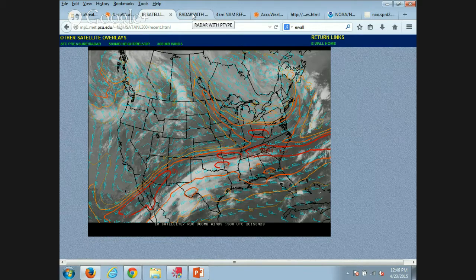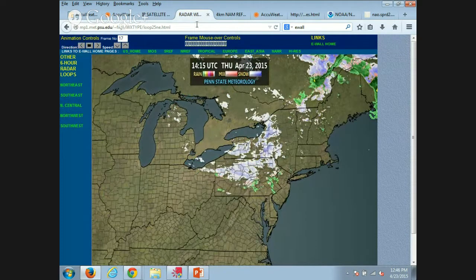So kind of a look here at the local radar. There's a nice band setting up just north of us, probably whitening the ground, especially in the higher terrain. So that's, I guess, if you're on Interstate 80, it would be kind of a bad travel there. Let's see.